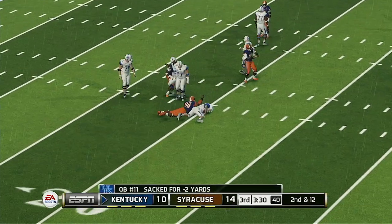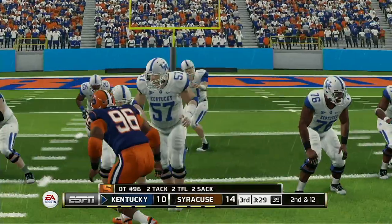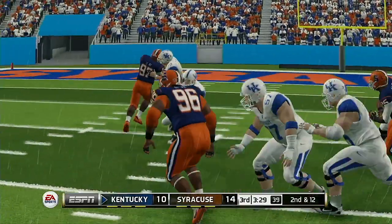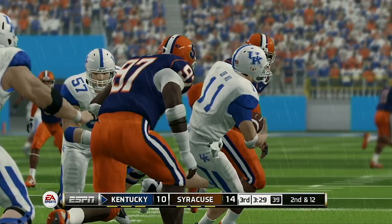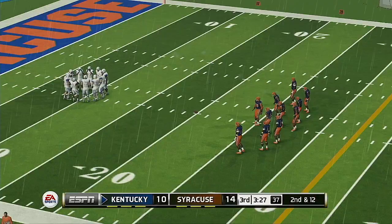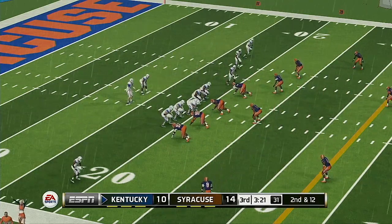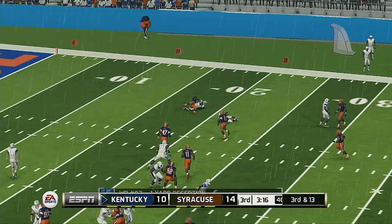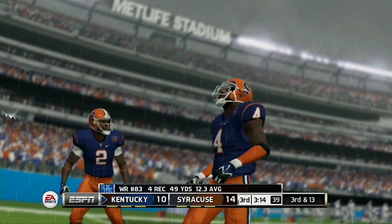He scrambles. They'll make the sack. Boy, this pass rush is sometimes scary. They're really getting after the quarterback now. From their own 20-yard line, second down. Catches it, and he's immediately tackled behind the line. Dropped back a yard. Really, they just had nowhere to go after the catch.